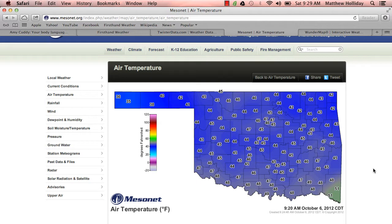Temperatures are pretty cold, or cool, I guess you could say, across Oklahoma. Generally in the 40s, you've got some 30s in the Panhandle, and then some 50, 51 in the lower southeastern region of Oklahoma. The reason we show you this is because Mesonet is a really good site to use, and they only had this for Oklahoma. It's a very nice system.